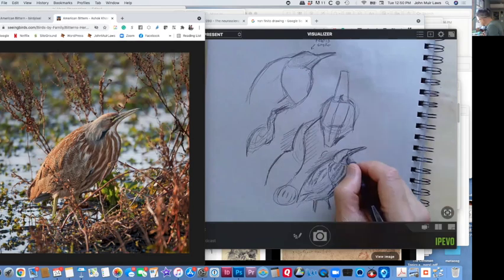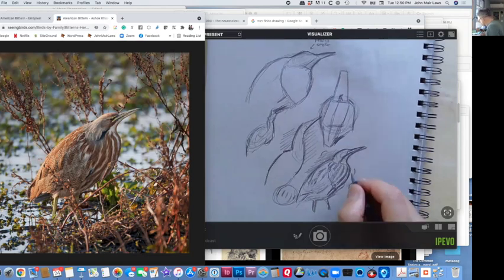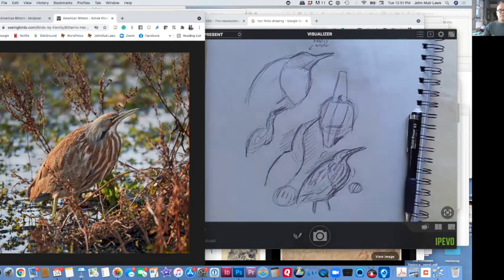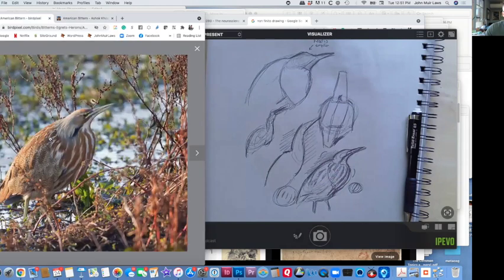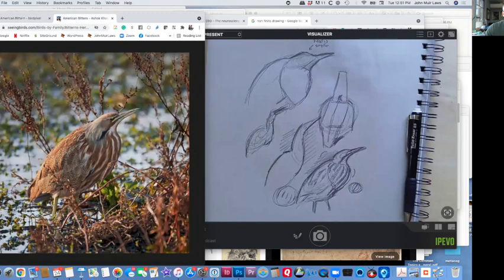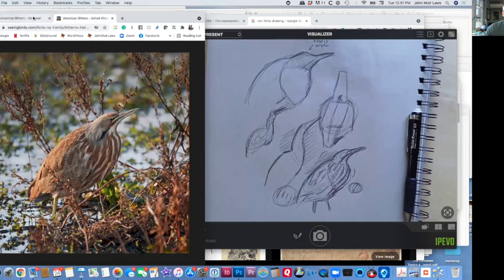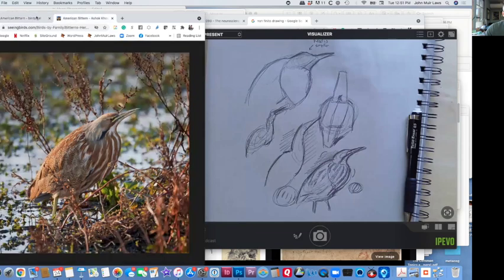Maybe this one gets an ear patch. This one does want to be a little bit more chesty. Let's take a look at some bird pixel. I wonder if they were out together on the same bird watching expedition. There's the same bittern.